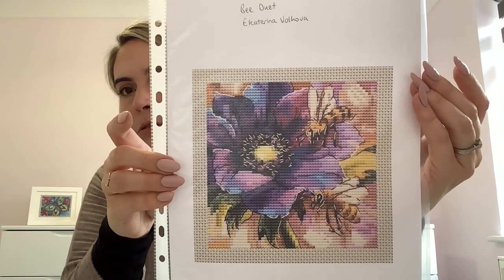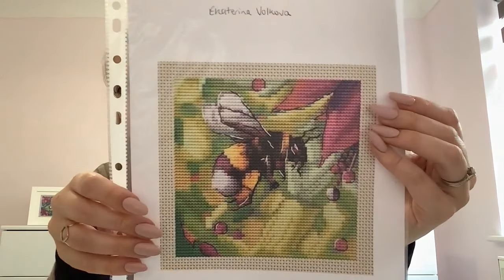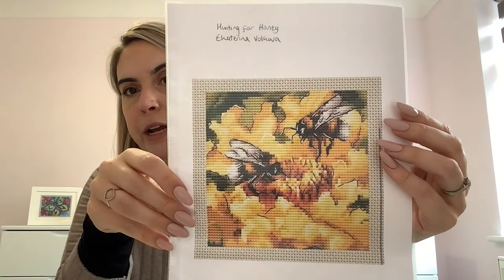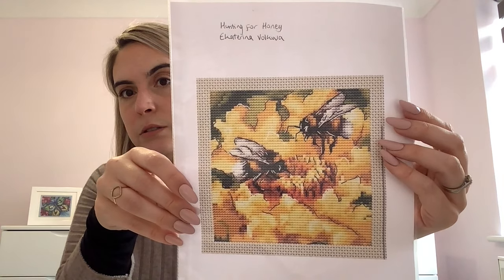This one's called Bee Duet. This one's called Bumblebee. And this one is called Hunting for Honey. So yeah, I just really like those.